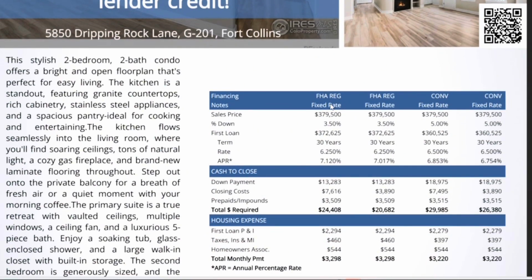Now let's look at these examples that he put together for us. These are both FHA and conventional loans, 2 loan options. Most people are thinking you need to put down 20%. Nobody puts down 20%, especially first-time home buyers. With an FHA loan, you can put down just 3.5% of the purchase price. With a conventional loan, there are programs where you can put down just 5%.